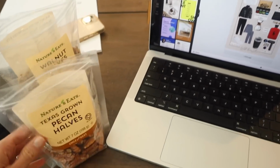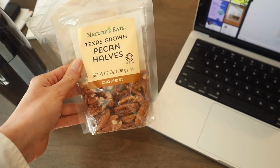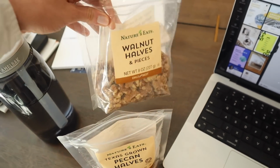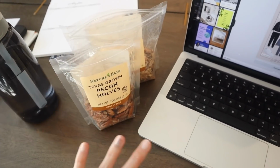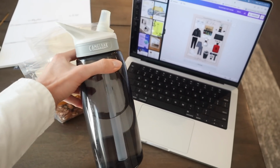I am about to have a snack, and I got these yesterday, pecans and walnuts. I've been trying to add in some more nuts and healthy fats into my diet. So I'm gonna have a handful of those, and then I just have my water bottle. I'm just here to say that pecans are a very underrated food, and they're very yummy.